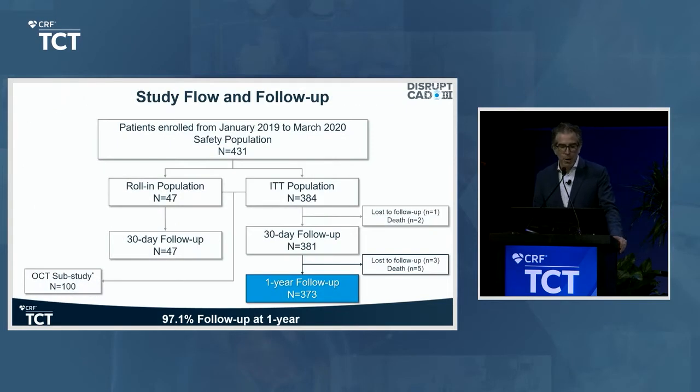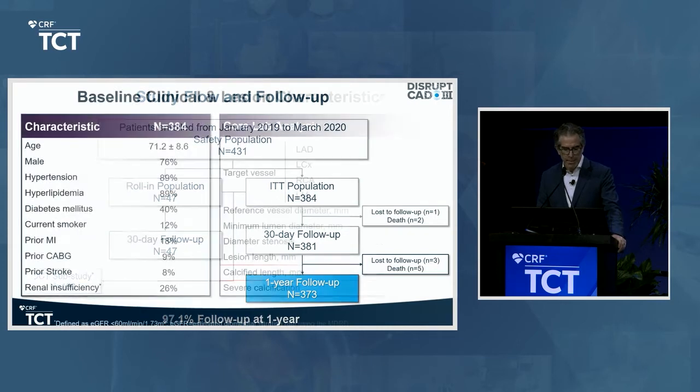Here's the study flow and follow-up. So 431 patients were enrolled. Very rapid enrollment despite the COVID-19 pandemic, I think a testament to the clinical need of this technology. There are 47 roll-ins. The ITT population, 384 patients. At 1 year follow-up, 3 patients were lost to follow-up, giving a 97.1% rate of follow-up at 1 year. So good 1 year data.